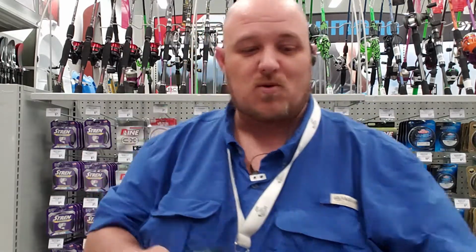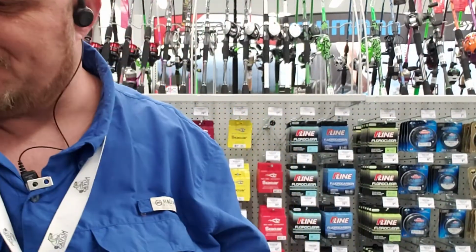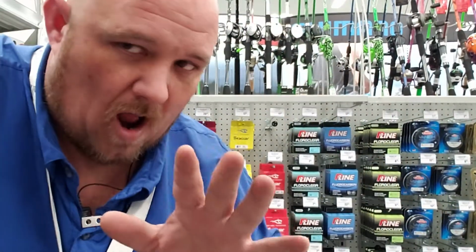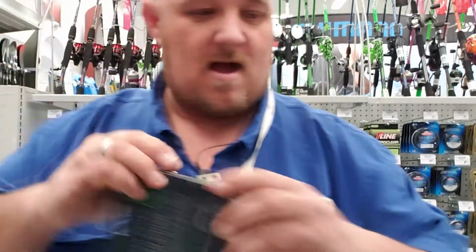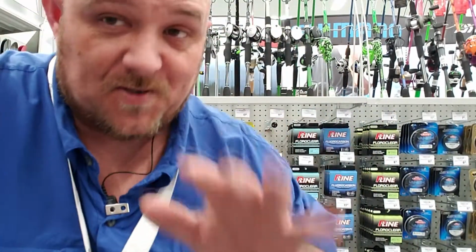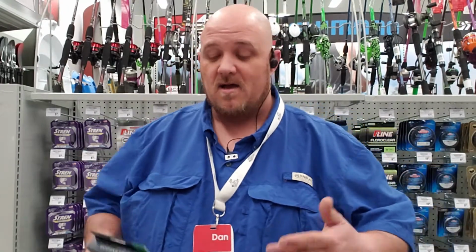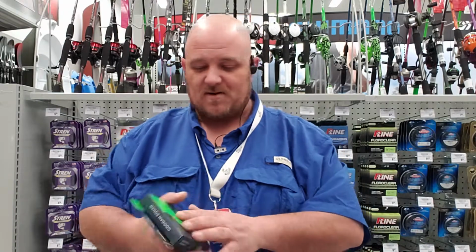So let's just pull some of these out and see exactly what's in here. You need a wide variety of line when it comes to it. Let's go ahead and grab all this Power Pro out. Well, not really Power Pro, but we're going to say it's a Googan line, but it's going to be like a Power Pro. A lot of guys do fish that Power Pro, like myself. I use Power Pro because Power Pro has been one of the top leaders. But I'm hearing a lot of good feedback on the Googan line versus the Power Pro. I'm going to find that out very, very soon.